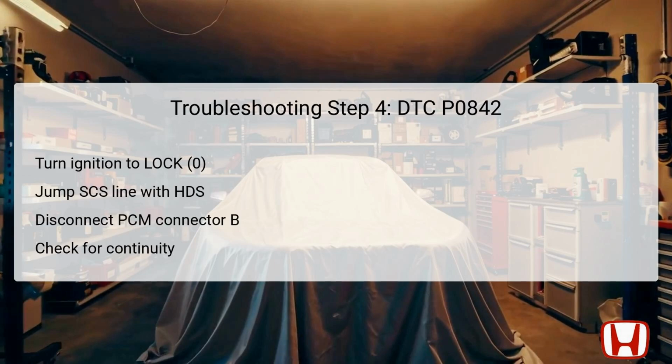In this fourth step, we delve into checking for potential wiring issues contributing to DTC P0842. First, turn the ignition switch to lock 0 to ensure all systems are powered down. Utilize the HDS to jump the SCS line, which allows you to test for short circuits in the wiring.